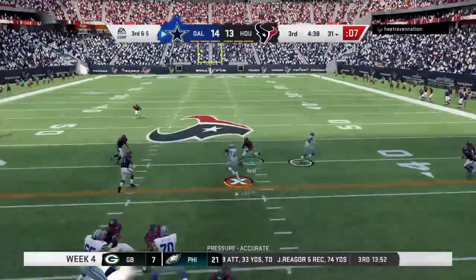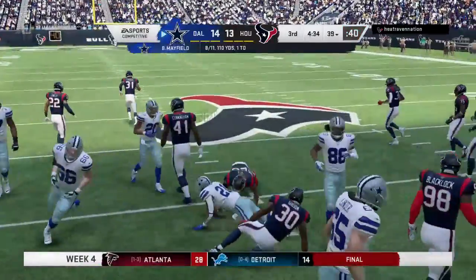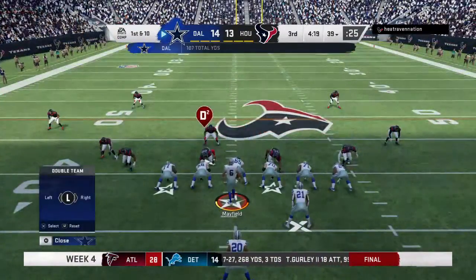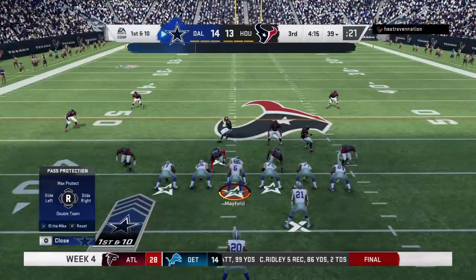Mayfield looks to throw. And that's Elliott, complete. And he's got the first before he's brought down at the 39-yard line. The drive stays alive, a 3rd down gain of 8. So from the 39 now, they'll come up on a 1st and 10.